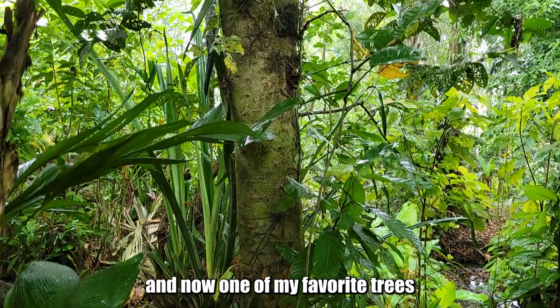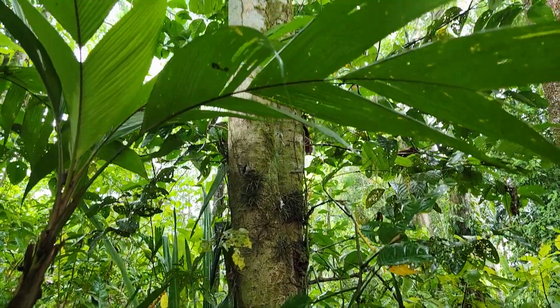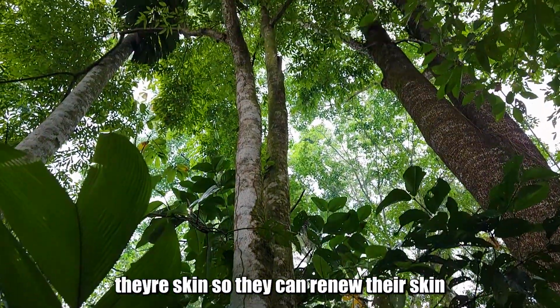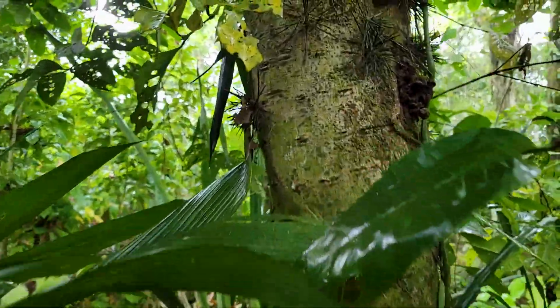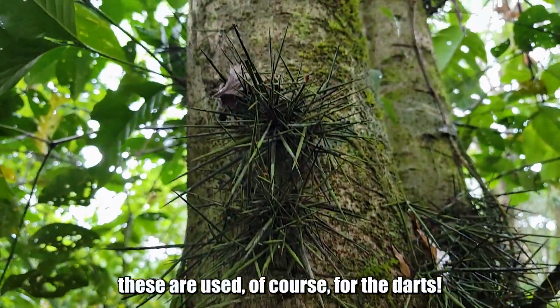And now one of my favorite trees. What's cool is that iguanas and snakes use the little spines to kind of like pierce their skin so they can renew their skin. Look at these little needles. These are used, of course, for the darts.